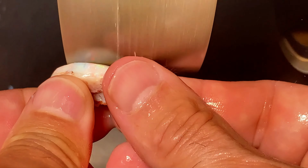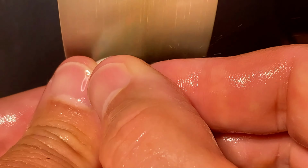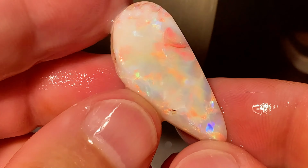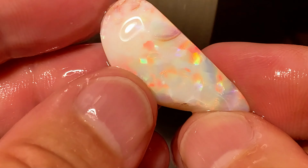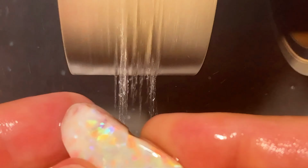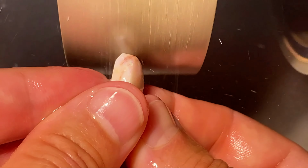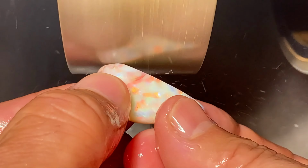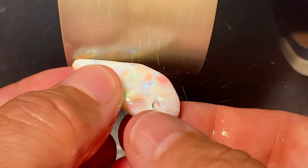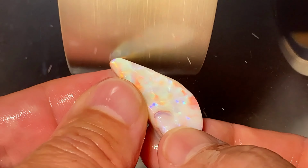I'm going to keep it the free form because it's naturally just shaping into this beautiful teardrop. And it's a good size opal. We should end up with 10 to 12 carats of a gem. Will all the cracks come out? Would all the sand come out? Those little hairlines? Let's see what happens. I'll speed it up and we have a look at the end what we get.